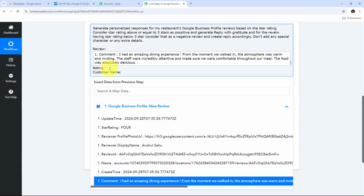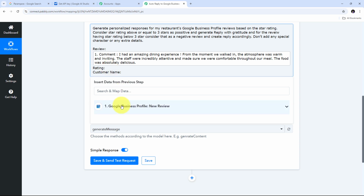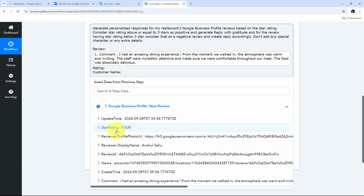Now I'm going to give the rating. So I'm going to give a space. I will open this response of Google Business Profile. And here this is my star rating, that is 4. So I'm going to map this.